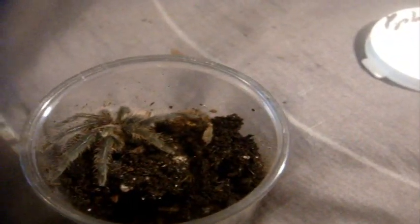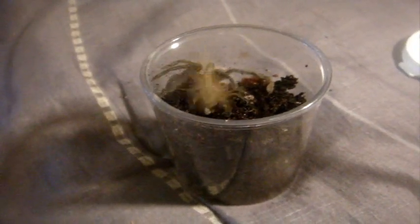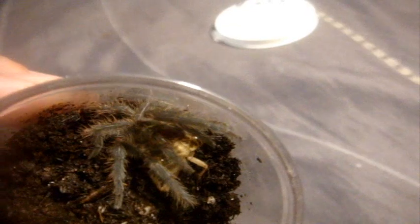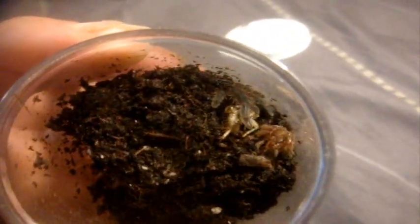Another molt, looks to be. Phormictopus platus, the Red Island Berbier. Or Caribbean. Your choice of the common name. Hungry as ever. Quick growing. I've had this one since, I think, early this year. Or late last year. It's growing really quickly.